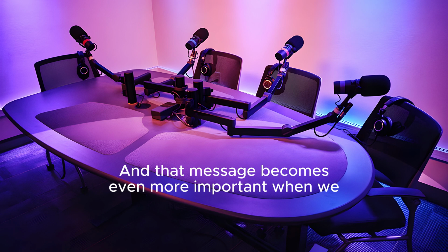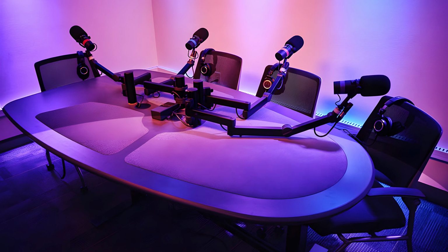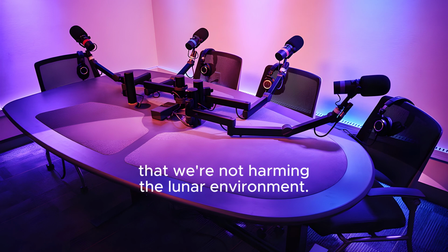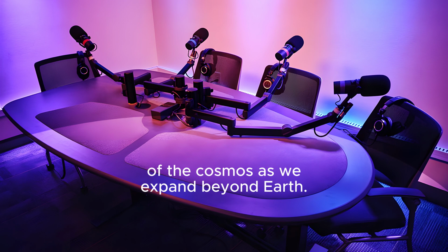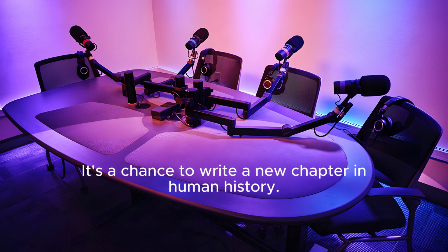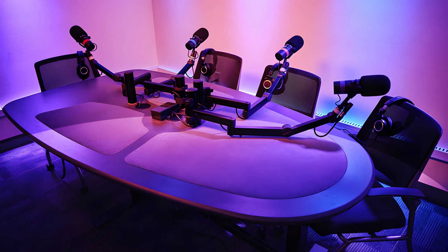It really is. And that message becomes even more important when we think about the challenges of actually living on the moon. We have to approach this whole thing responsibly, make sure our actions are sustainable and that we're not harming the lunar environment. It's like we're learning how to be good citizens of the cosmos as we expand beyond Earth. Exactly. We're taking what we've learned, the good and the bad, and applying it to this new frontier. It's a chance to write a new chapter in human history, a chapter about cooperation, sustainability, and respecting the universe and all its wonders. Well said.